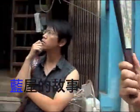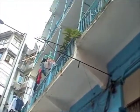So Champak tells us about the blue house. It's painted blue because the government wanted to protect it, and wanted to distinguish it from the tenement house next door, which is not protected by the government. Back in the days, one of the floors used to house a day school where he used to go.